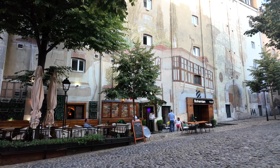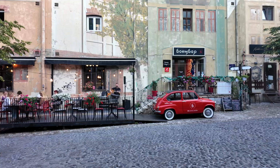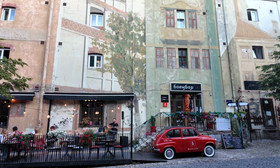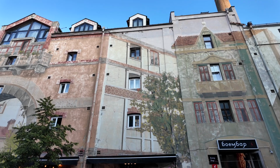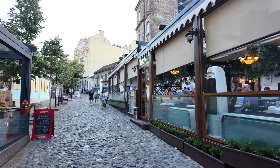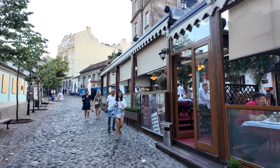How pretty is that? Wow. This one's all painted as well. And there's a guy setting up with his guitar. So cute. This is so nice. It's all pebble stone, so make sure you wear sensible shoes. I did not. But there's live music in that one.